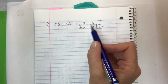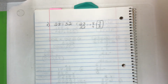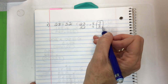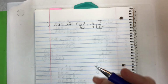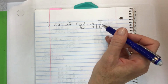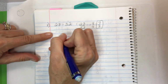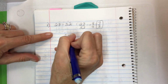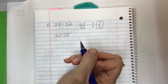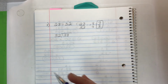In the book, the directions had asked us to use long division. So this is a perfectly acceptable answer as long as the directions say you can work it out any way, or use fractions as division. But if you were to set it up with long division, like the directions had stated, then the 28 goes on the inside and the 32 goes on the outside. And that's what we had been working on in this particular skill in the book, in the lesson that we were on.